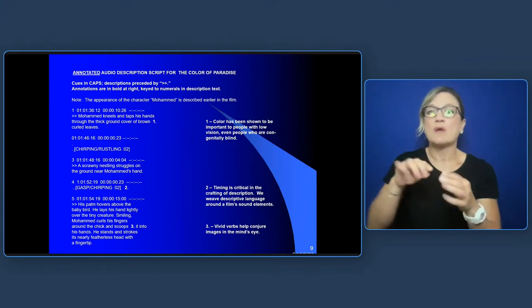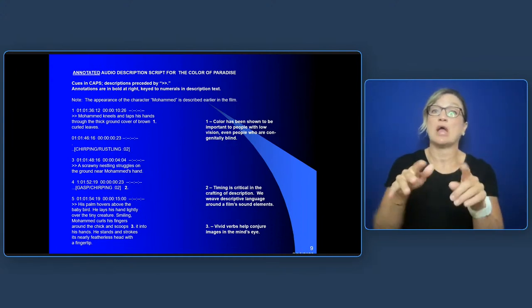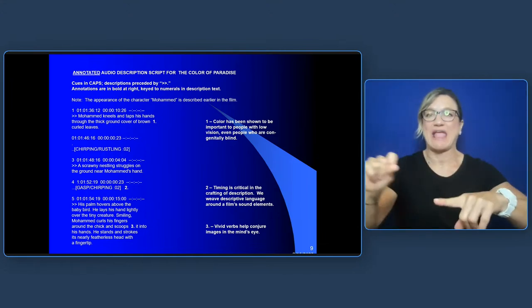Timing, especially for performing arts and for media, is critical in the crafting of description because we weave the descriptive language around a film's sound elements. Then later, he curls his fingers around the chick and scoops it into his hands. He doesn't grab it. He doesn't pick it up. He scoops it. Vivid verbs help conjure images in the mind's eye.